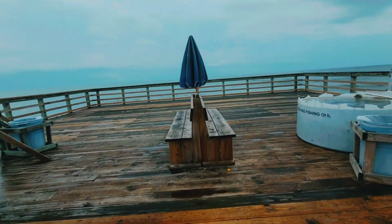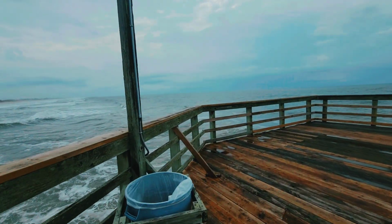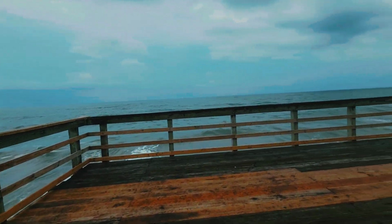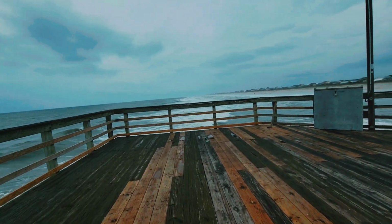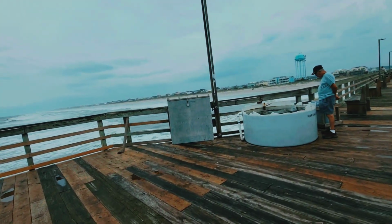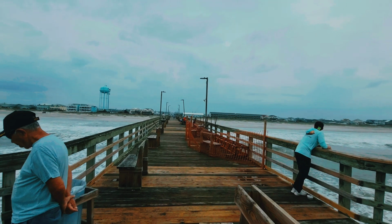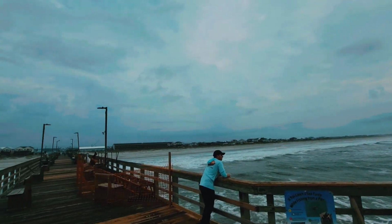All right, so we have walked 850 feet or 260 meters to the end of this pier. Now, normally there would be a lot of people fishing out here, and this is where you catch the big fish, right here at the end of the pier. But because the hurricane's coming, a lot of people are not going out to fish, or they've gone inland to find a safe place to be. But not me. I want to be out here where the wind is and getting some shots before the hurricane.